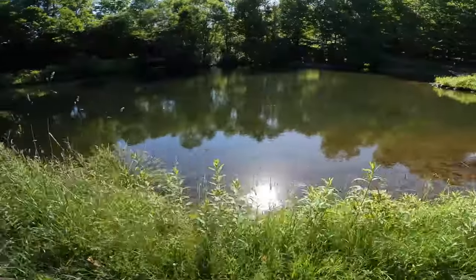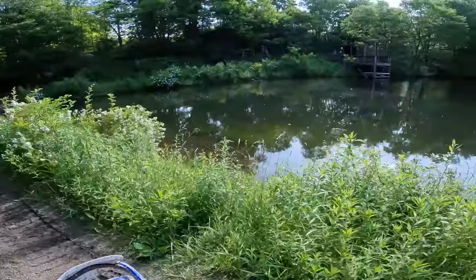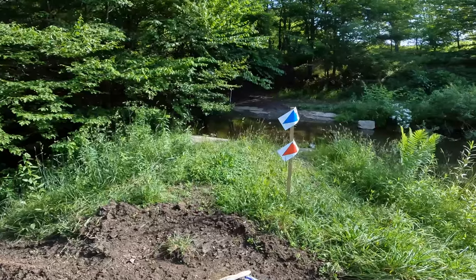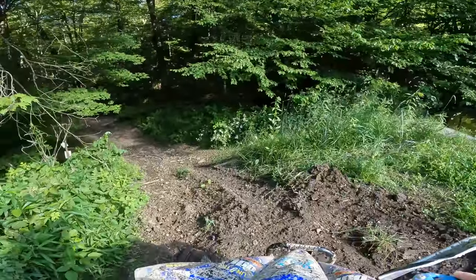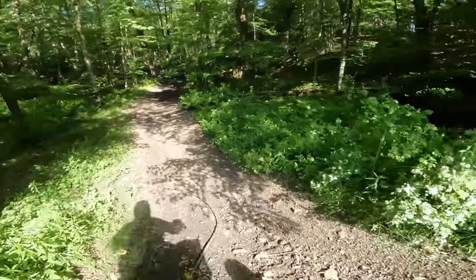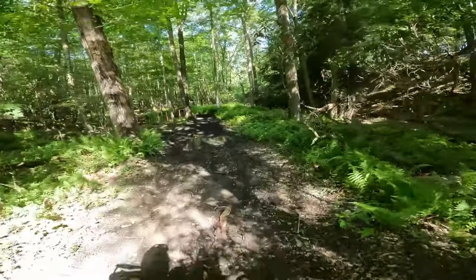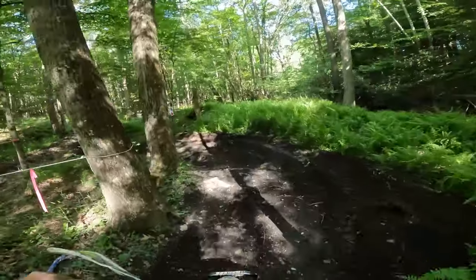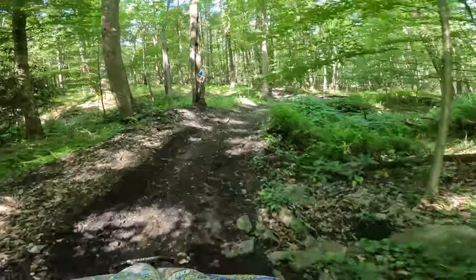Nice little secret pond out here. That's pretty cool. Alright, so back into the woods. Ooh, that looked like a nice little crossing right there. So let's go back into the woods. Oh man, it's gonna be a fun track. I can already tell, just by the weather and the condition of the soil, it's gonna be nice.